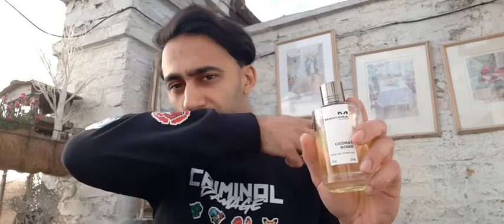Cedrat Boisé opens up with pineapple, grapefruit, apple, a little bit of white peach, and blackberry as well, but I don't really smell the blackcurrant that much. You really have to look out for it. It smells more like pineapple, orange, and the same sort of fruity combination of Sicily. However, Sicily has an added water note.